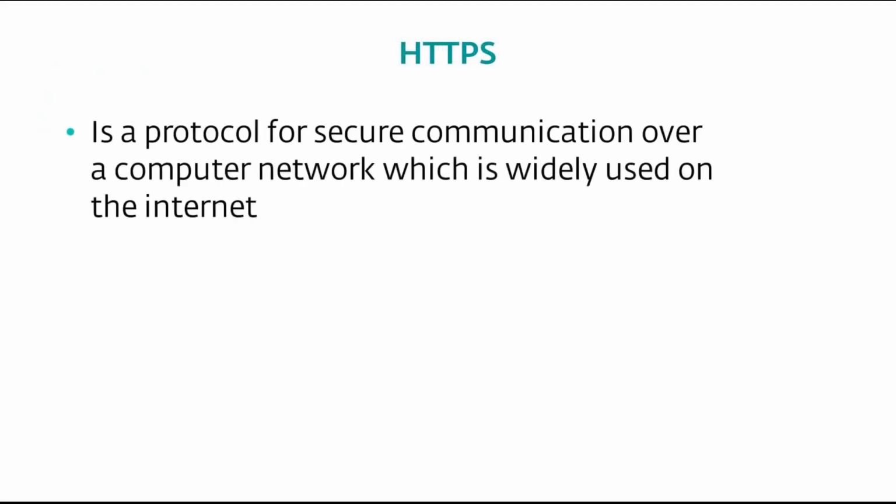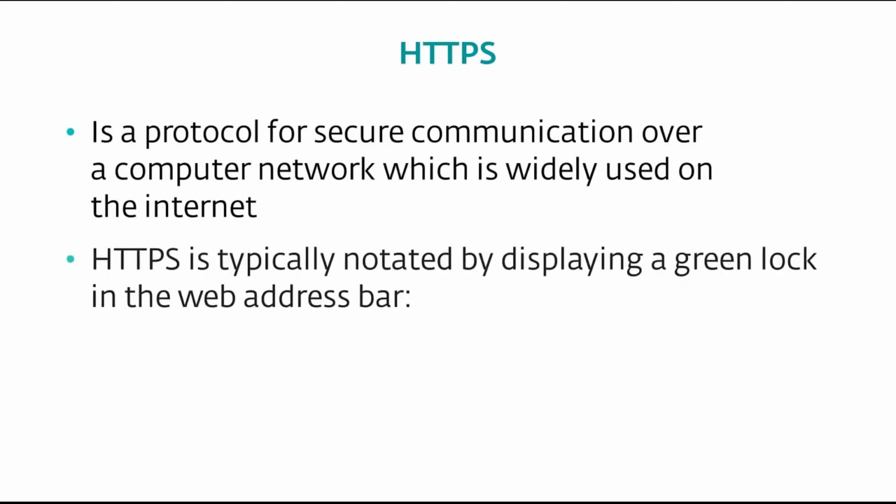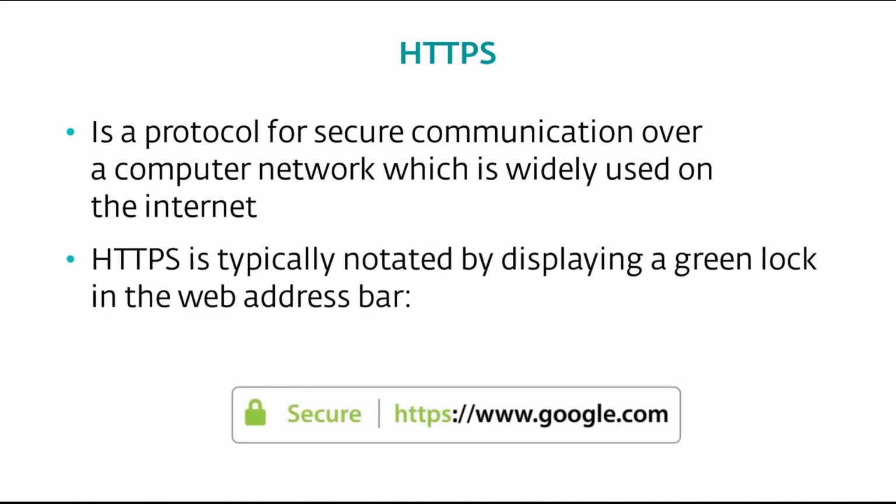HTTPS is a protocol for secure communication over a computer network, which is widely used on the Internet. It's typically notated by displaying a green lock in the web address bar. Basically, HTTPS is making sure that your traffic is being sent from you to whatever party is requesting it without anyone in the middle reading it or intercepting it. So it's sending it securely to the website you're on.